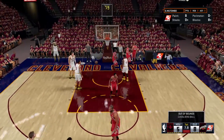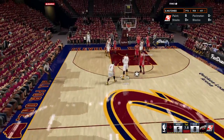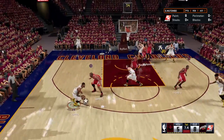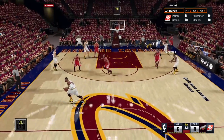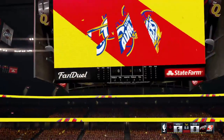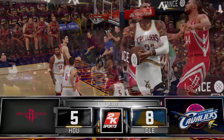Tries to keep it alive. And that'll be Cleveland as it goes out of bounds. Cavaliers retain possession. Seven seconds left here in the first quarter. Good if it goes. No good on that last second attempt there. And still a close game as the first quarter comes to a close. Cavaliers on top, up by 3. And the second quarter will get underway just after this short break.